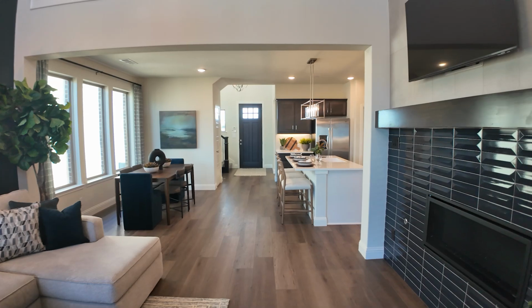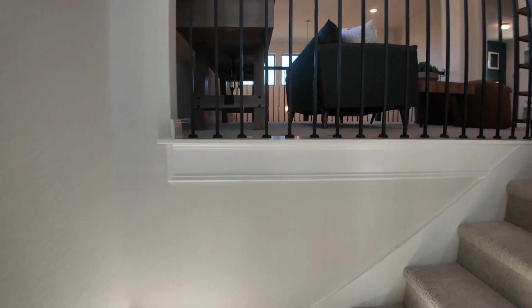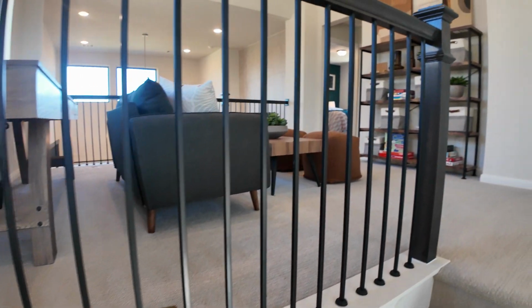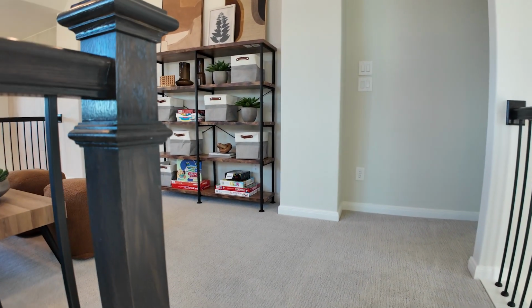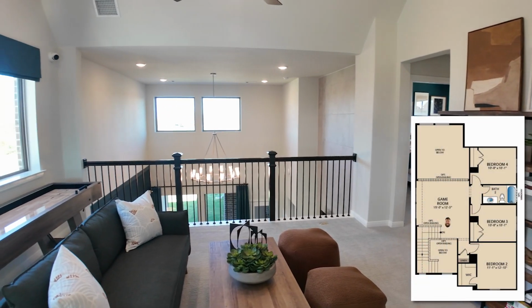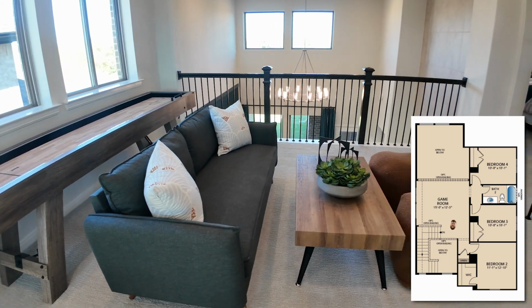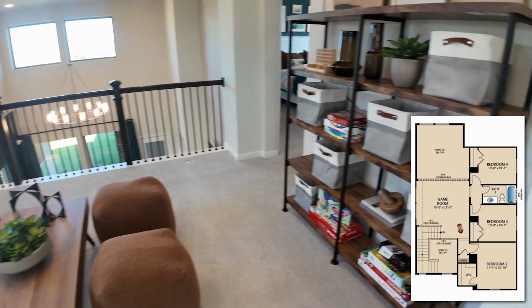Let's go upstairs, take a look up there, and then we'll come back and I'll show you the price sheet. I told y'all before, if you've watched any of our videos, Pacesetter's a favorite of mine, so much so that we personally built a house with them. So we've got our loft, game room space, and then we'll go left.